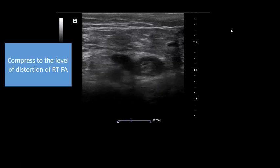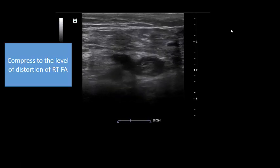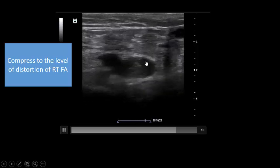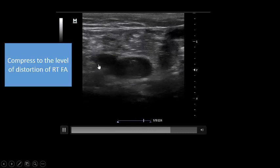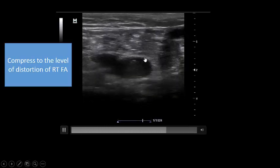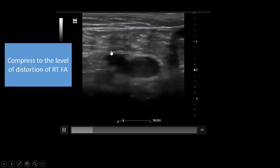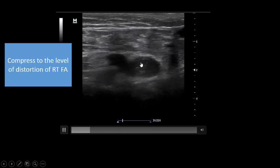You will only compress the vein, and if the vein is totally compressible, it's clear. But as you see here, this is the right femoral vein and this is the artery. The vein is medial, the artery is lateral. When you compress with a high frequency probe on the common femoral vein, with just enough pressure to distort the artery, you will find the vein is not compressible here and there is a lesion inside.